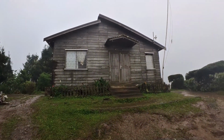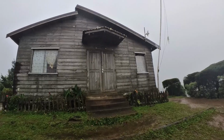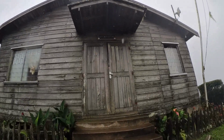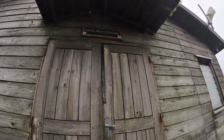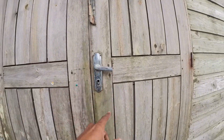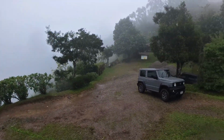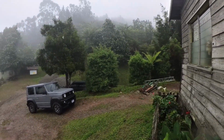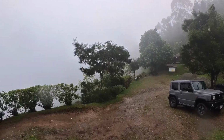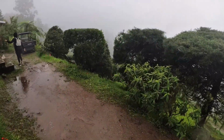Alright, so this is the visitor center. Not a guess, it is. It says so. Right up here. The door would normally be wide open, but I think there's a display. When we get in there, you'll see. But yeah, this is just a small part of Holywell. Let's go around here.